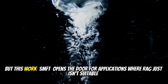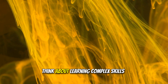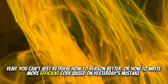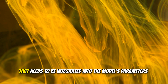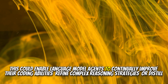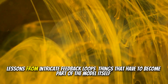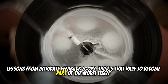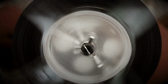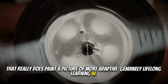Exactly. But this work, SMFT, opens the door for applications where RAG just isn't suitable. Think about learning complex skills. Yeah, you can't just retrieve how to reason better or how to write more efficient code based on yesterday's mistake. That needs to be integrated into the model's parameters. Precisely. This could enable language model agents to continually improve their coding abilities, refine complex reasoning strategies, or distill lessons from intricate feedback loops, things that have to become part of the model itself. SMFT offers a concrete mechanism for doing that without breaking everything else. That really does paint a picture of more adaptive, genuinely lifelong learning AI.